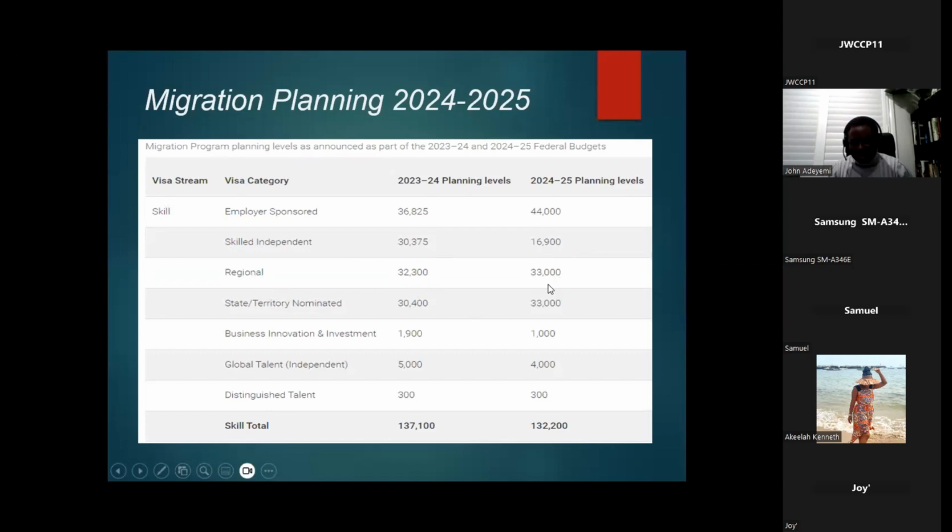32,300, 33,000, at least 700 more. So regional visa was almost the same for this financial year. State nominated visa is 33,000, I mean, 3,000 more. Interestingly, Queensland, from what I read in the news, it's not official yet, has asked for a reduced number of slots. I guess because of the property and heated rental market.